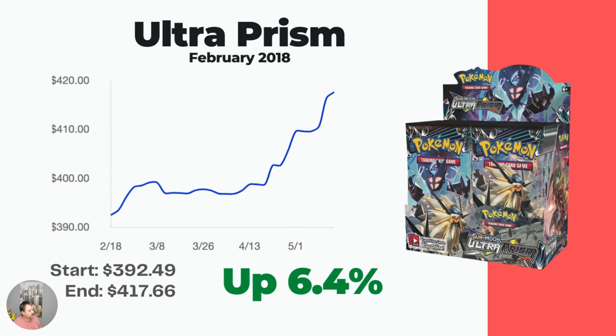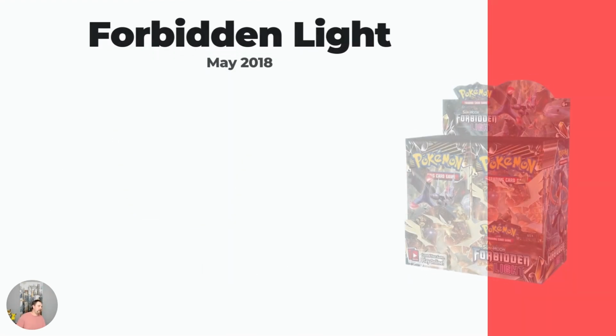Next up, we're into Ultra Prism. Really cool looking booster box. This one up 6.4%, started at $392.49 and has eclipsed 400. Now it's into $417.66 and a really nice climb over the last month or so here. This set was released in February 2018.